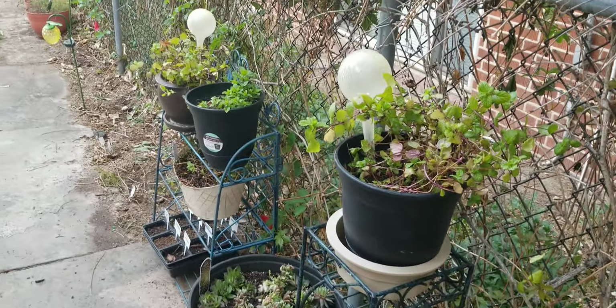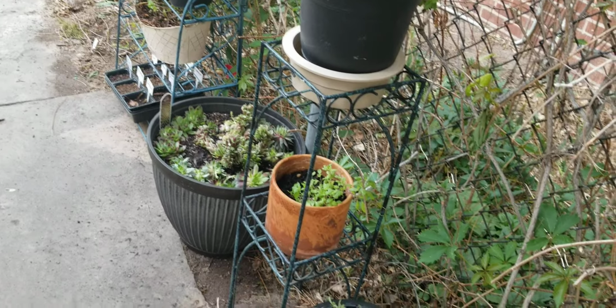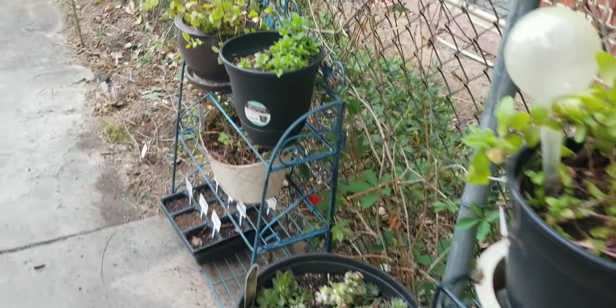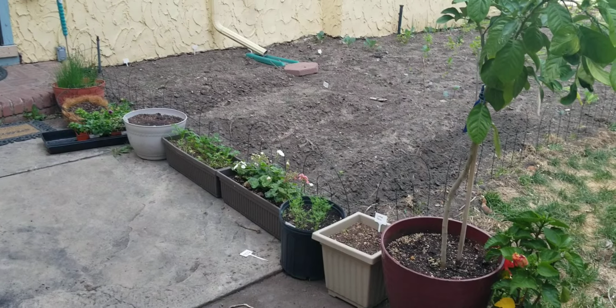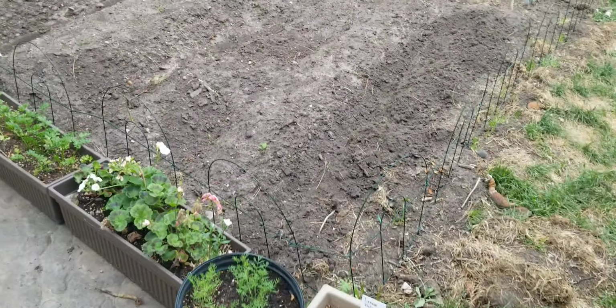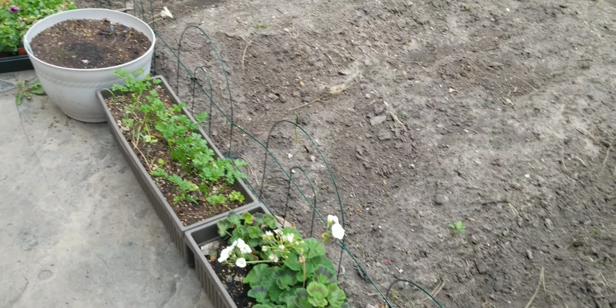But we have moved some of the pots around since we've got this all cleaned up now. So we put our mint and the other shaded plants over here. And then we still have our main sun plants over here along the new fence around the garden. And that's something else we've been doing, is putting a fence around our garden. You can see the fence here.